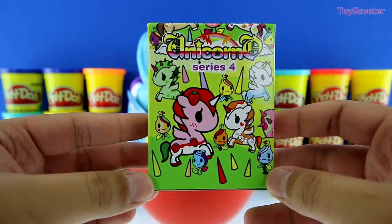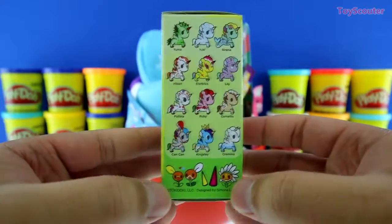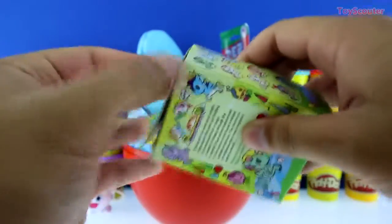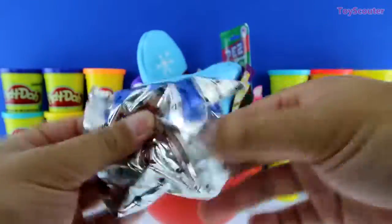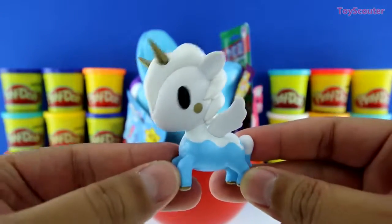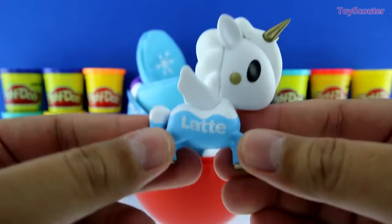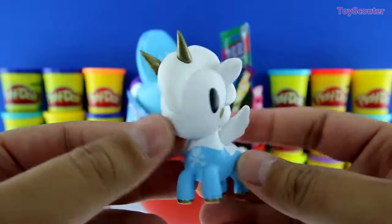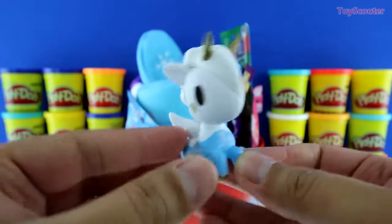We got a Unicorno blind box, series number 4. And on the side, it shows you all the Unicornos we can collect. Whoa, we got Cremino, guys. She's a white and blue unicorno. And on the side, it says latte. The cool thing about Cremino is she has two horns. Grr, grr, grr. I've never seen that before. It's pretty cool.